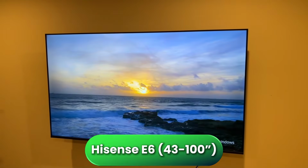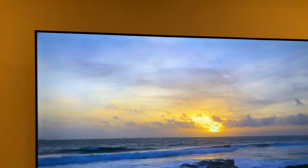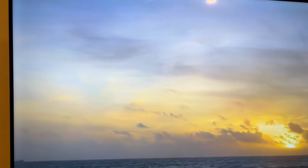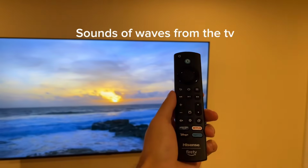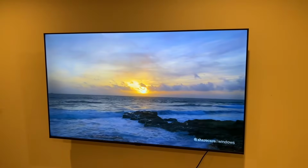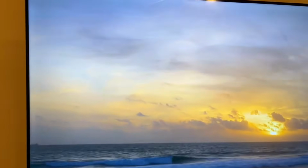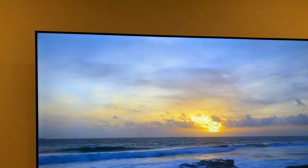Starting off with the Hisense E6 Cinema series, this TV is the definition of bang for your buck. It's basically built for anyone who wants to upgrade their living room without draining the savings. The QLED colors are a real step up from any plain LED. Seriously, you'll wonder how you ever watched TV before this. The best part? That AI light sensor. If your living room gets hammered by sunlight all day, this thing automatically tweaks the brightness so you're not fiddling with the remote every time a cloud moves.